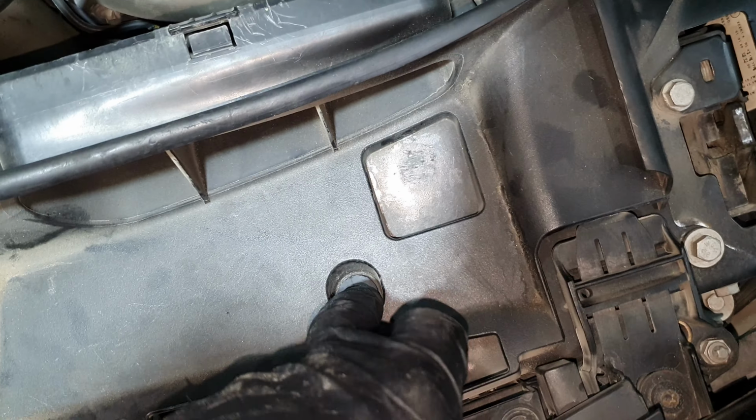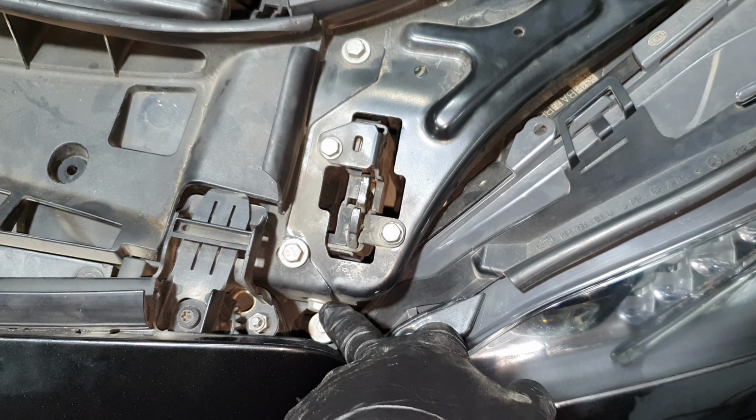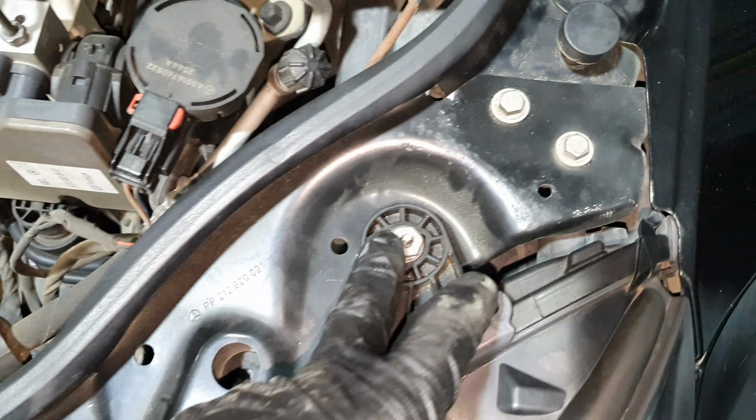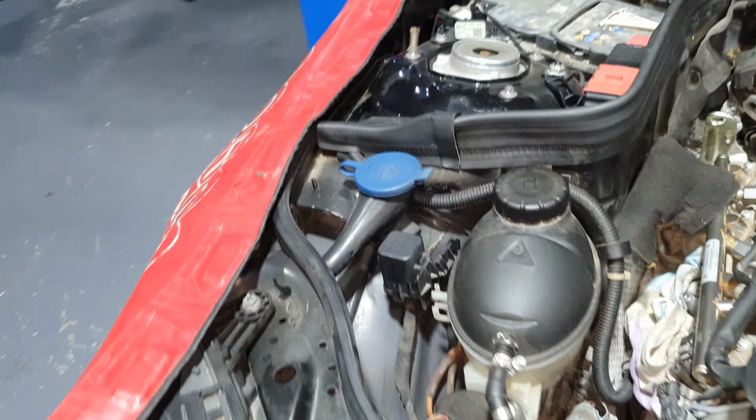The foam of the bumper reinforcement is missing. Okay, the clips are missing. One's here, half a clip here. All right.